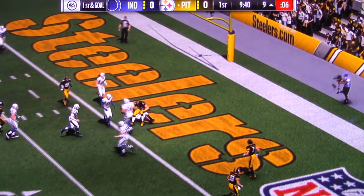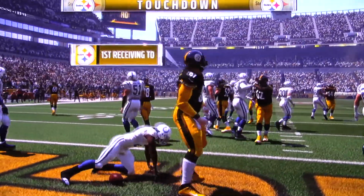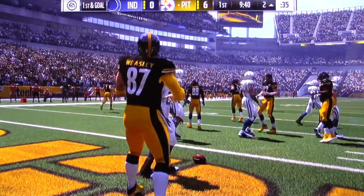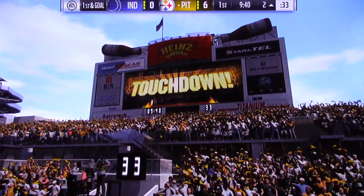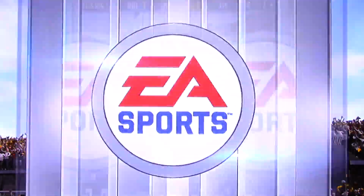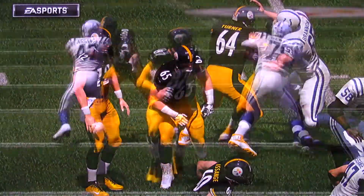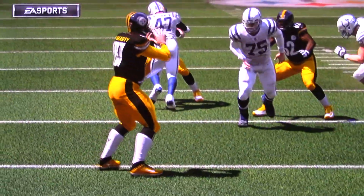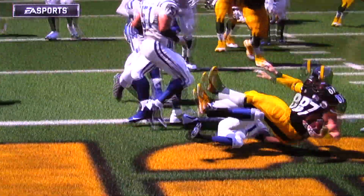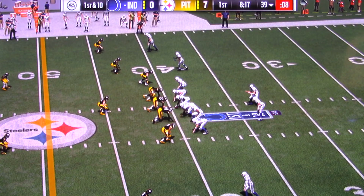Throw. His pass caught at the 4. And he's in. Touchdown, Steelers. Their big tight end. A 9-yard touchdown grab. And the Steelers take the ball down the field and score on their opening drive. Just how they wanted to start this one. In the end zone on their first possession. And that just happened. How about that play right there? As you said.